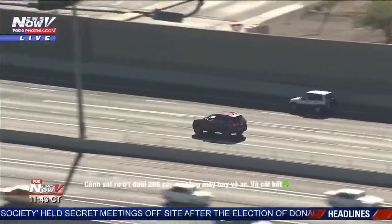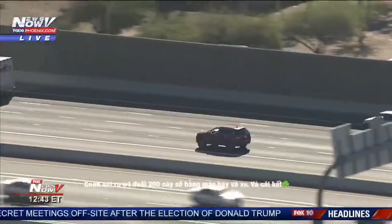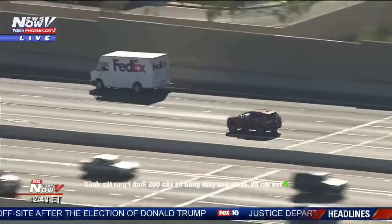Jeep, that is what police are looking at right now. We'll be back here with more News Now.